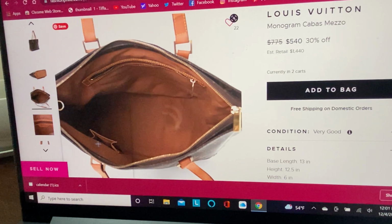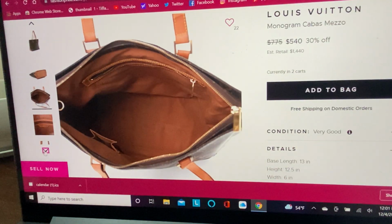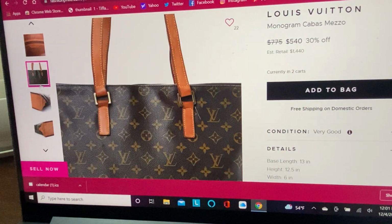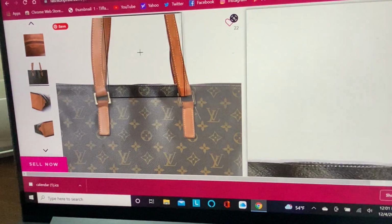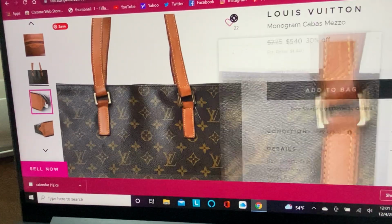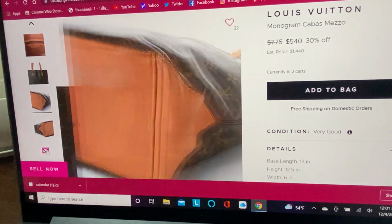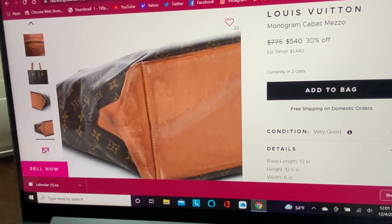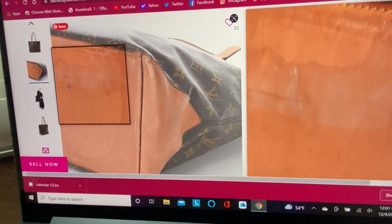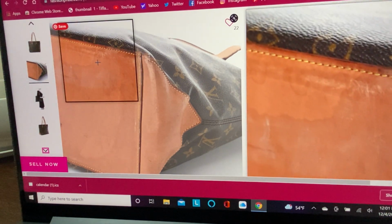I really do not like this one pen thing over here. That's okay, they could have done another next to the sides. What I really like is this strap looks really plain and simple, aesthetically pleasing, nice and neat. It doesn't look too bad. It does kind of on that other side, but I think someone tried to erase a pen mark and then messed up the leather.